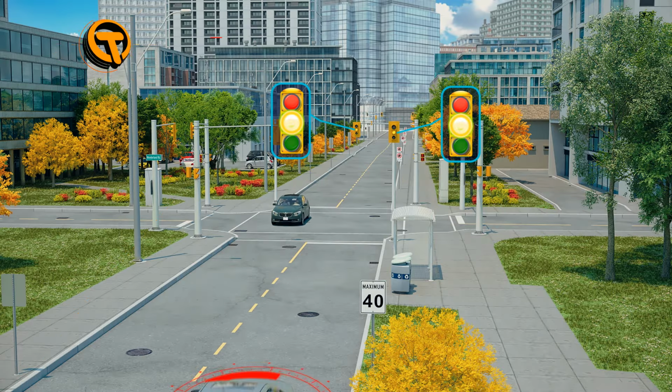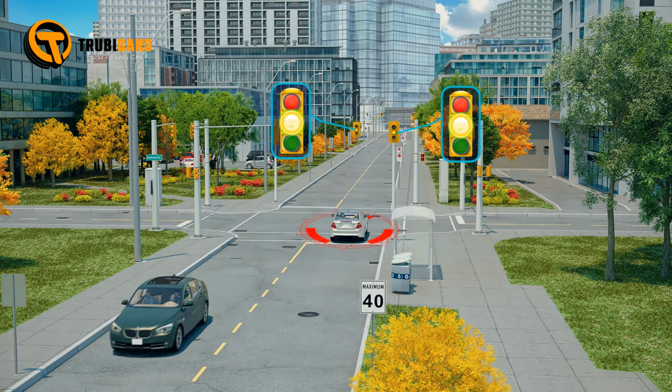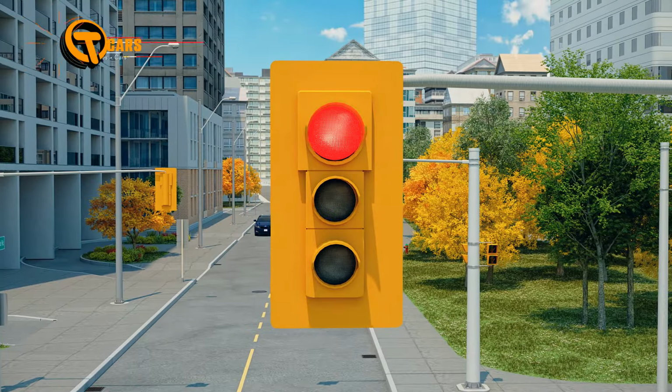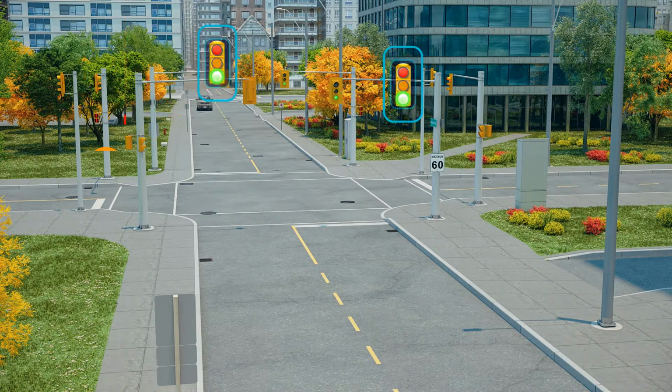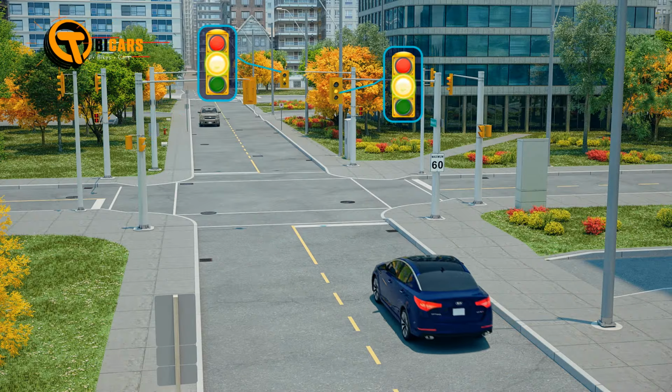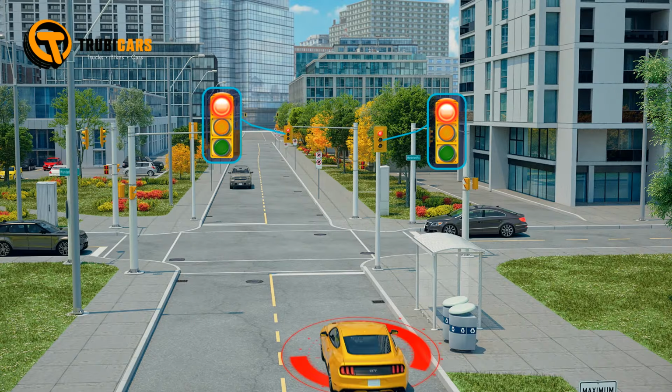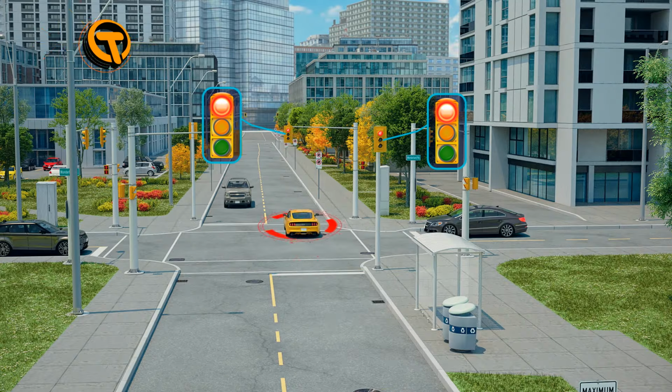When approaching an intersection, it's legal to enter on a green or yellow light. The yellow light is simply a warning that the light is about to turn red. If you see the light turn yellow, you should stop if there's enough time to do so safely. It's not legal to enter the intersection after the light turns red.